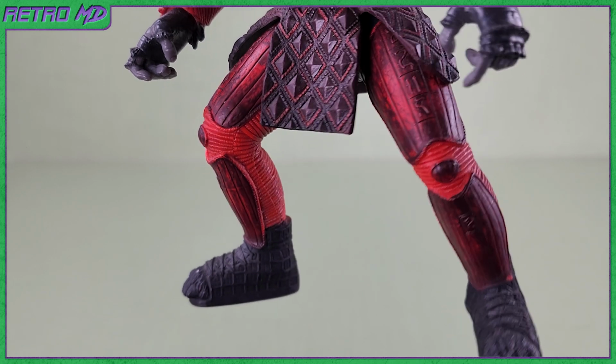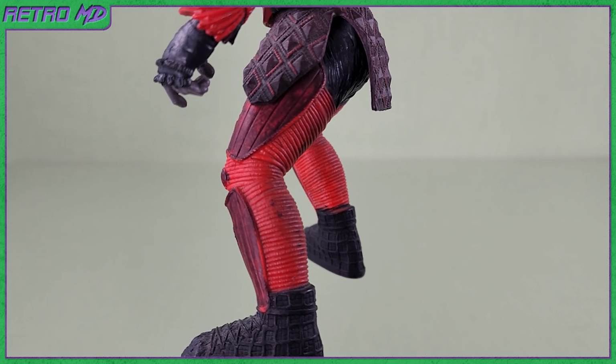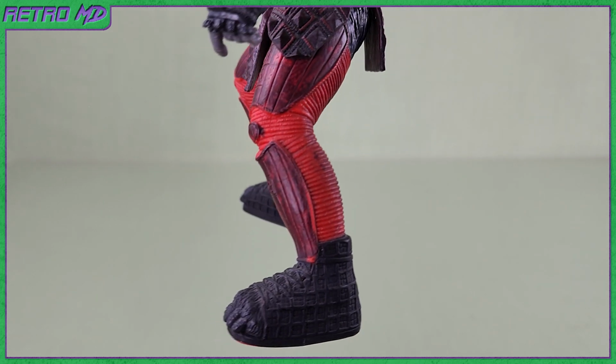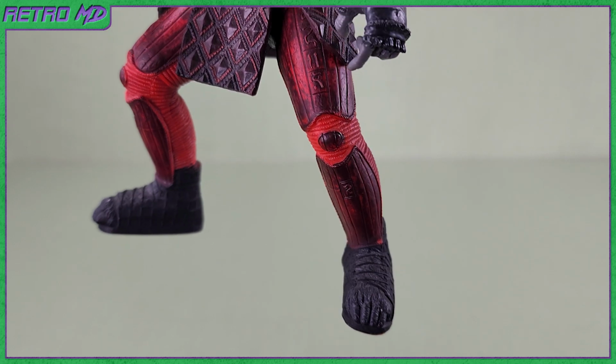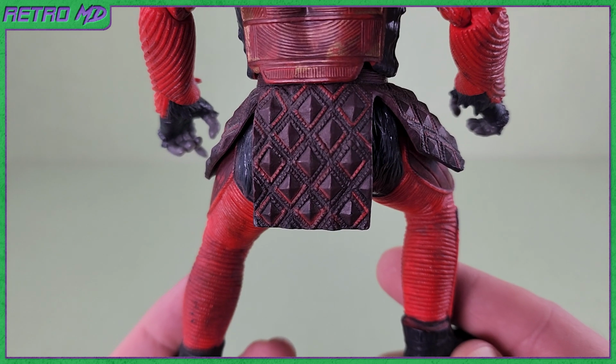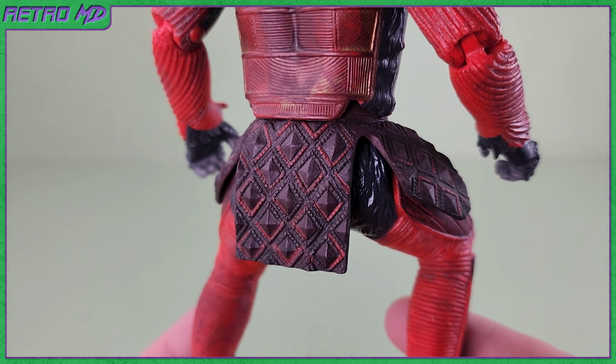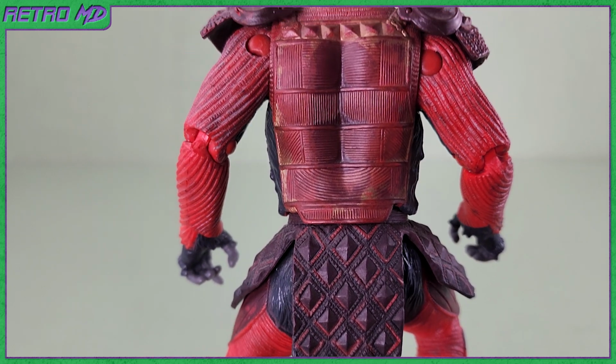The amazing detail gets even better on the lower half of the figure. I legit cannot get over how good this figure looks. It may just be the best in this toy line. There are peg holes. Even the backside is nicely painted, an area where some toy companies slack on the paint and detail.